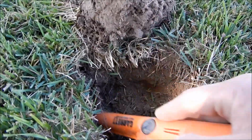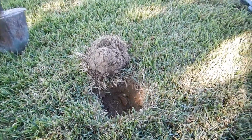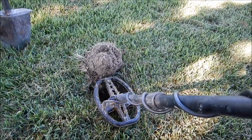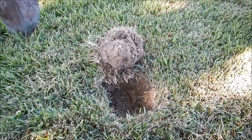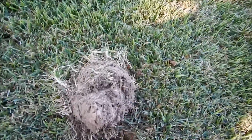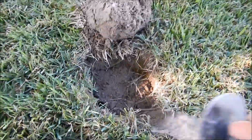Don't tell me I missed it again. Oh my gosh. Why do I do this to you guys? Nope, it's just deeper in the hole. And again, once again, I gotta get the shovel out one-handed. I'm gonna go deep. Deep is good. Deeper the older, I think. Lots of rocks. The ground's getting hard. It's so powdery.